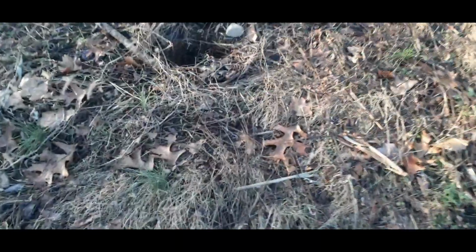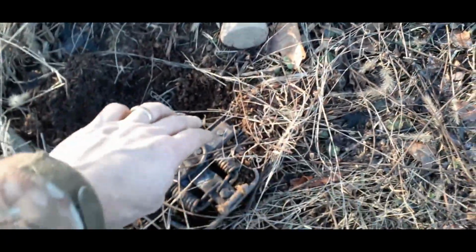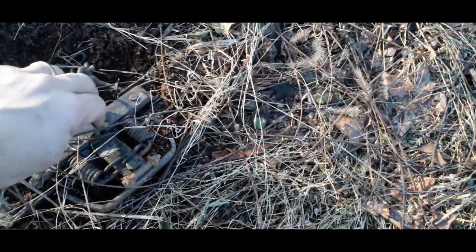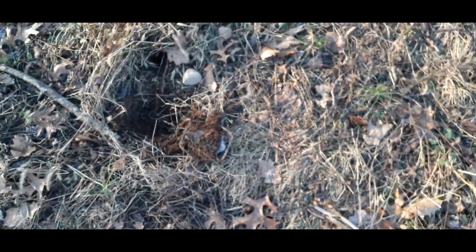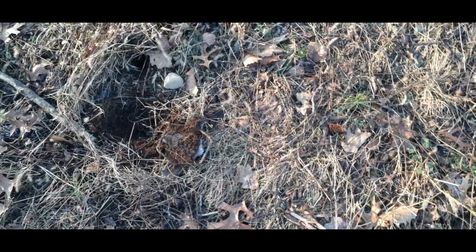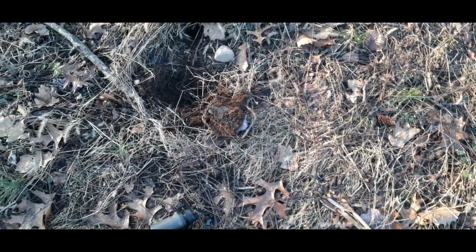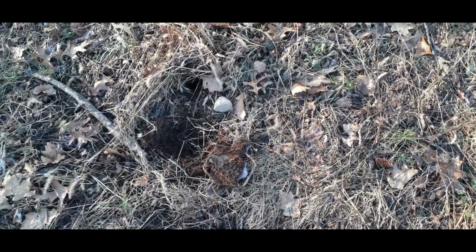All right, guys. Check this out. Again, we got another flip trap. Second time for this trap. I did catch a raccoon in the other one that was flipped. I got to figure something else out because they're obviously on to me.